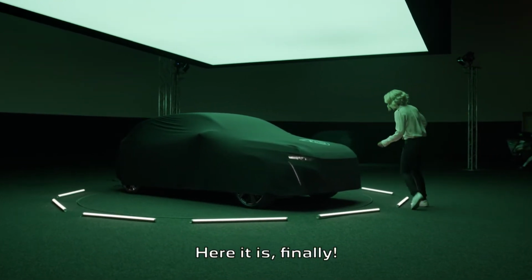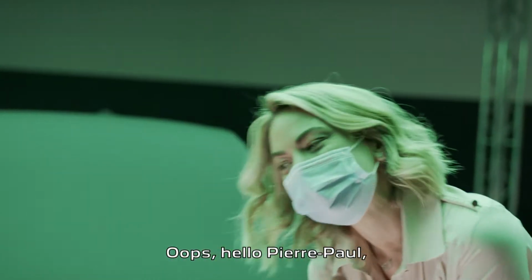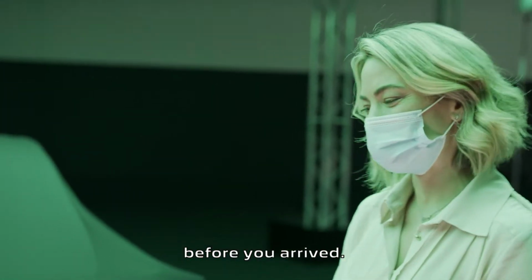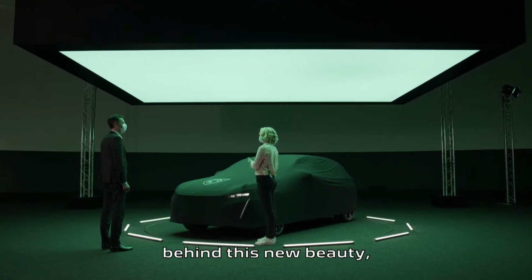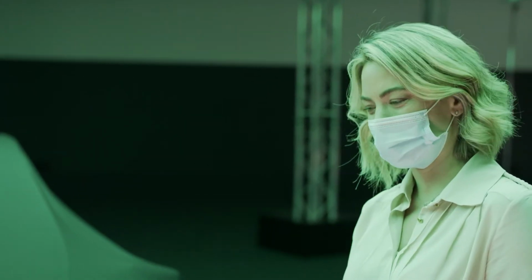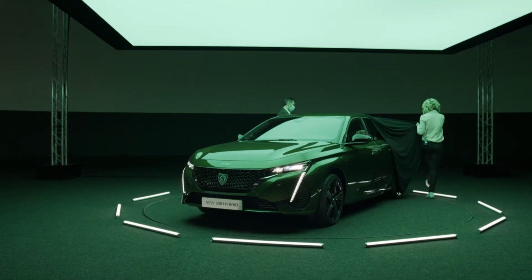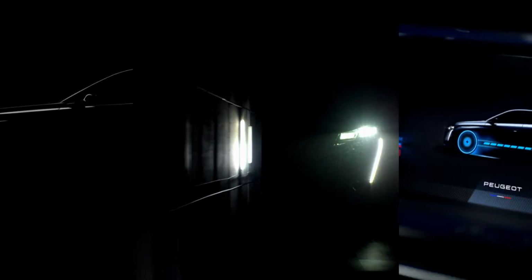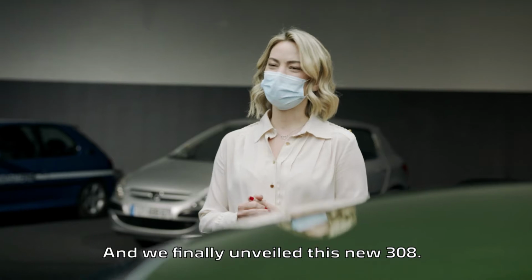Here it is, finally. Hello, Anne-Laure. Oops. Hello, Pierre-Paul. I was just having a look at the car before you arrived, but since you're here and since you're the man behind this new beauty, let's unveil the new 308. Let's do it together. And we finally unveiled this new 308.